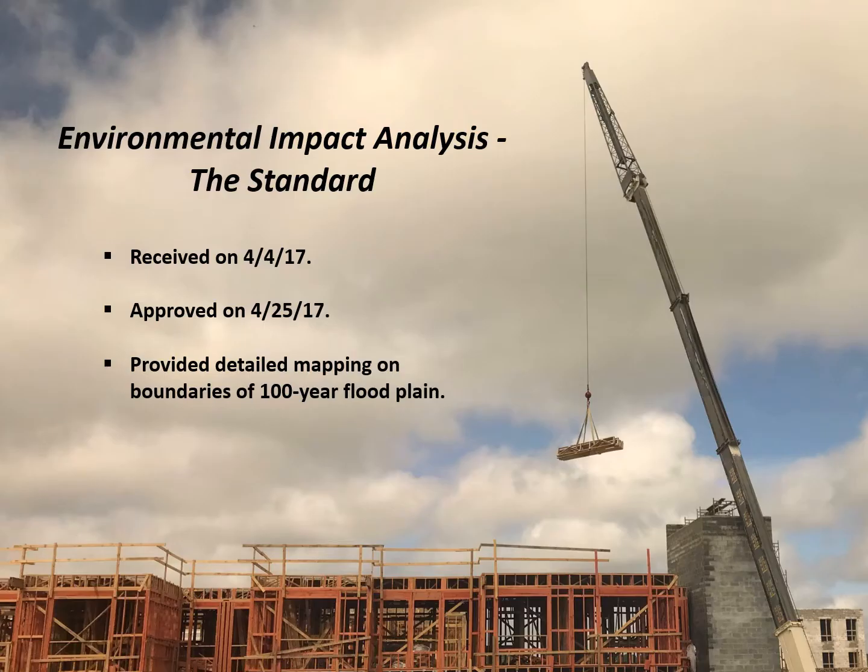In the case of the standard, the Environmental Impact Analysis was issued in 21 days and provided detailed mapping on the boundaries of the 100-year floodplain.